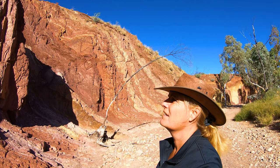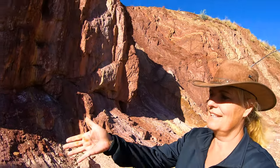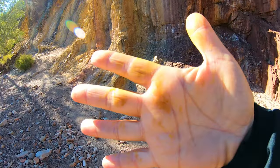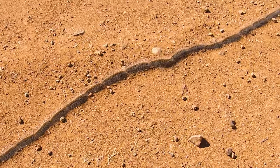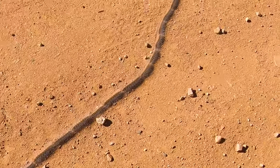Touch those rocks without getting the color all over it. You see it? Look! How cute they are! Moving across here.